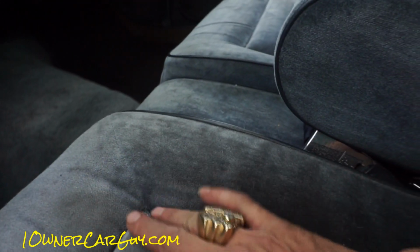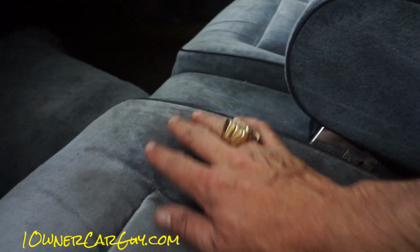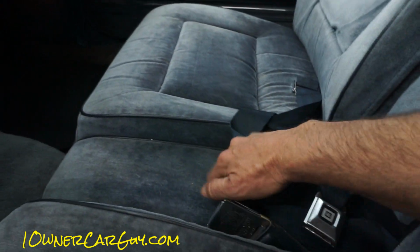This has not been, it doesn't smell to have been smoked in. I don't see any. I see these white marks right here and these little bit of stains in the seats here. They're not deep and dark and probably clean up. I haven't shampooed it or anything like that. There's a little mark right there. Just clean as can be.